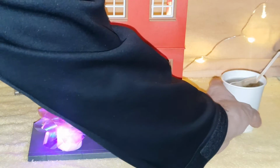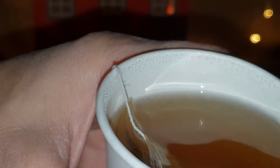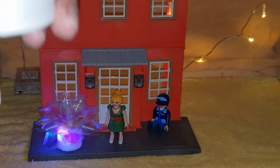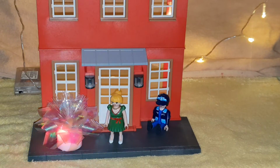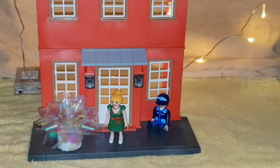And as for the tea, I can still see the bottom of the cup, so it's really not a strong tea at all. It's hard to taste after all the chocolate. I should have probably had this one first, but it's weird. It's sort of like bitter lemon.